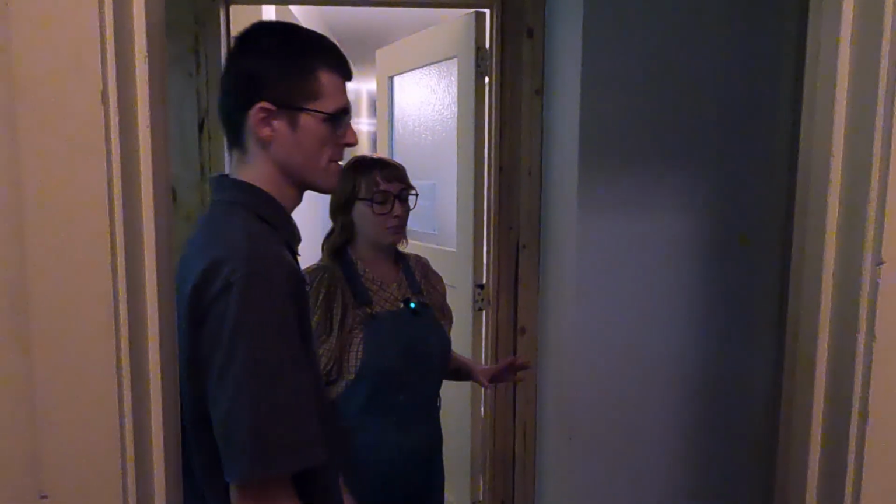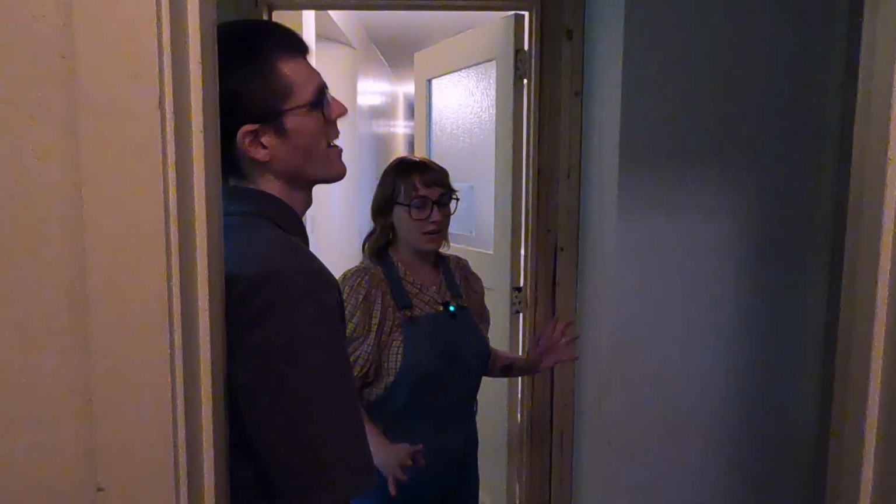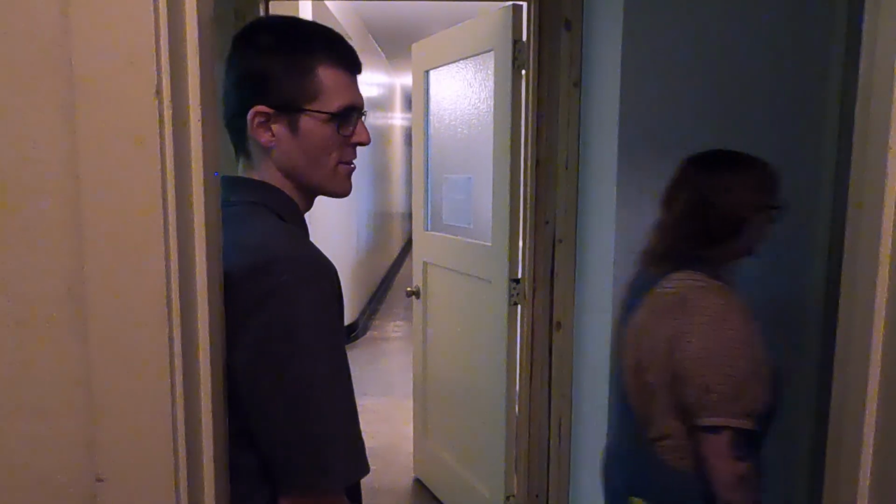This space is obviously kept locked up too, so people can't just come in here and mess with the guns. Yes, of course, this is locked.